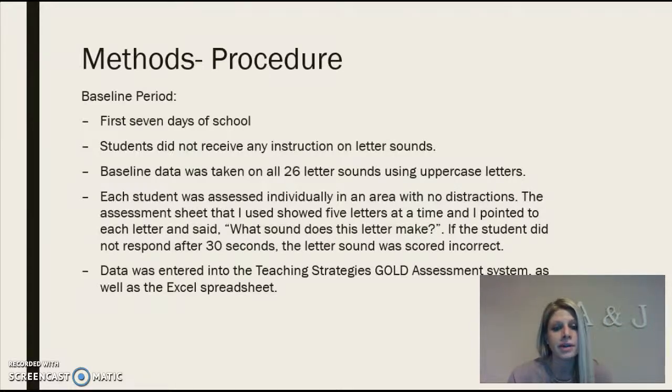Each student was assessed individually in an area with no distractions. The assessment sheet that I used showed 5 letters at a time, and I pointed to each letter and said, "What sound does this letter make?" If the student did not respond after 30 seconds, then the letter sound was scored incorrect. The data was entered 3 times into Gold and also into the Excel spreadsheet.